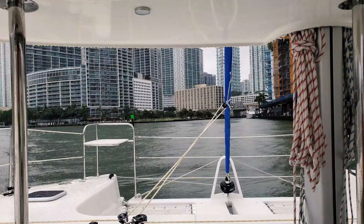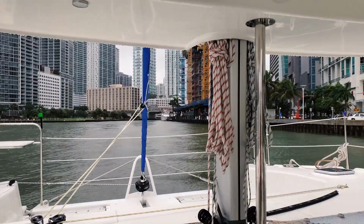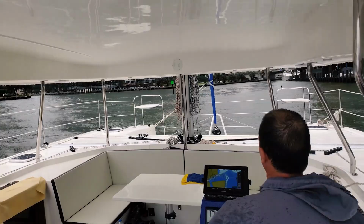Waiting for Brickell Avenue Bridge, and the current is kind of strong coming out right now. We are standing by for the bridge opening, and it's just idling, but the boat is sitting at the same spot, not moving much, very stable.